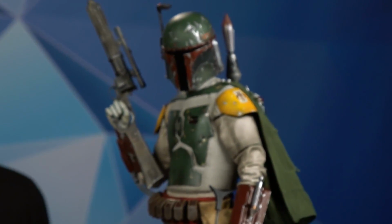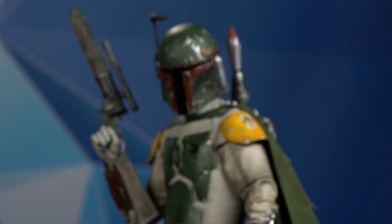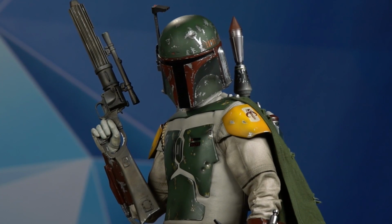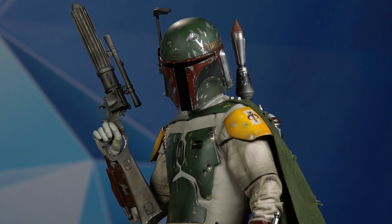This is Boba Fett, guys. He's the most iconic and feared bounty hunter in the galaxy, and this is our new premium format figure that is a love letter to him. This is a very first look at the prototype, and he's still a work in progress, but as you can see, he really is something special.